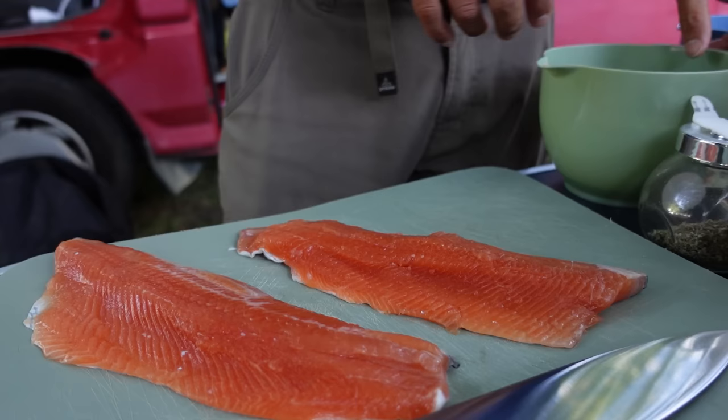So we're just gonna throw him on this little flat top with a little blackening seasoning. I don't have any proper blackening seasoning, but all it is basically is a buttload of spices. So everything I got, I'm just gonna mix those up, throw that on the fish, and sear them right on the flat top. All right, let's start off with some basic seasoning, salt and pepper.